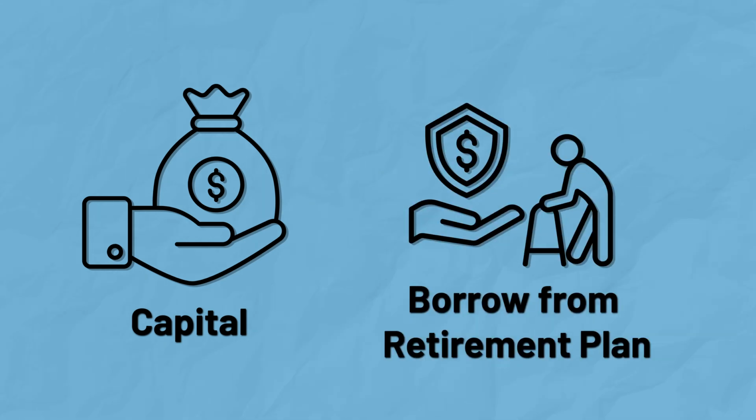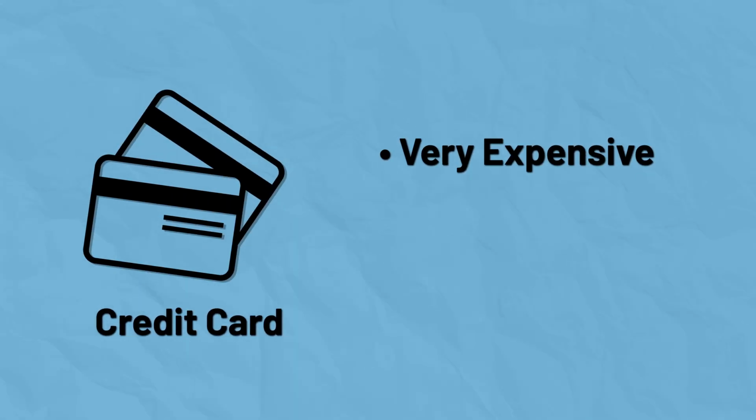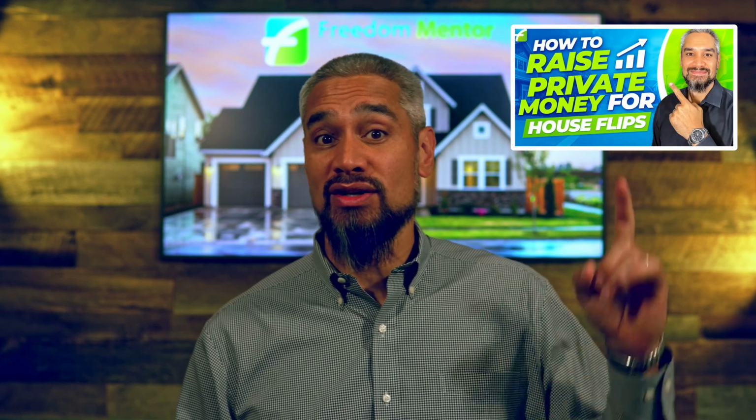You may borrow from yourself out of your 401k retirement plan. Perhaps you've inherited some money or might even borrow from friends or family. Just please be very cautious in pulling money from a credit card. While it may be constructive debt, it's very expensive and should be used wisely. If you want to know more about any of these, watch How to Raise Private Money for House Flips.